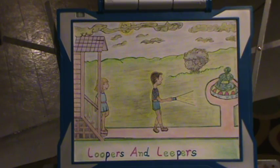Then we checked with our mother, and she said it was okay to go looking for loopers and leapers over at Clay's. He lives just across the street and down a ways, and Clay is usually there all day and night, and he'll know if there's loopers and leapers that give us a great fright. He might even show us some, even tonight.